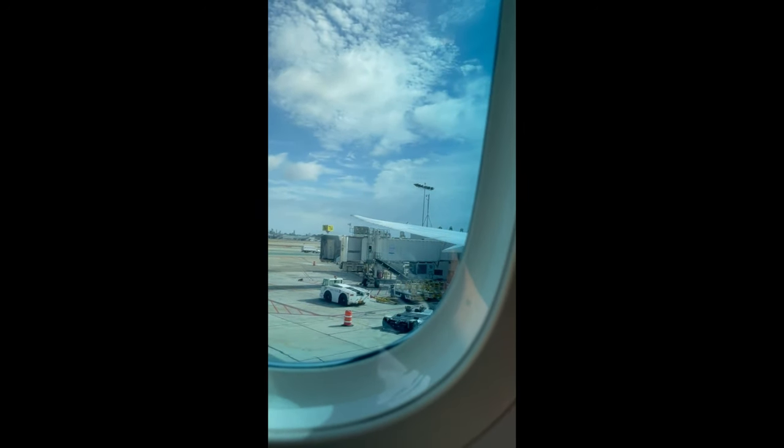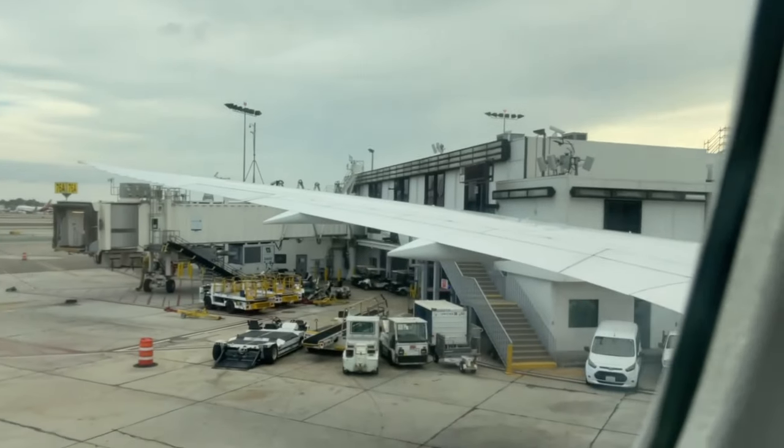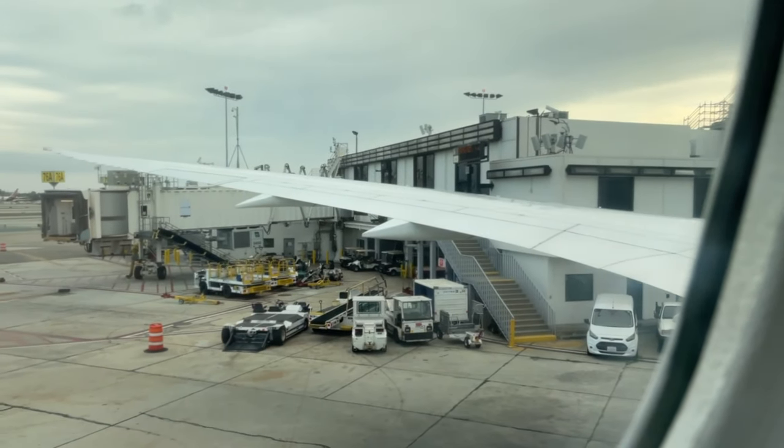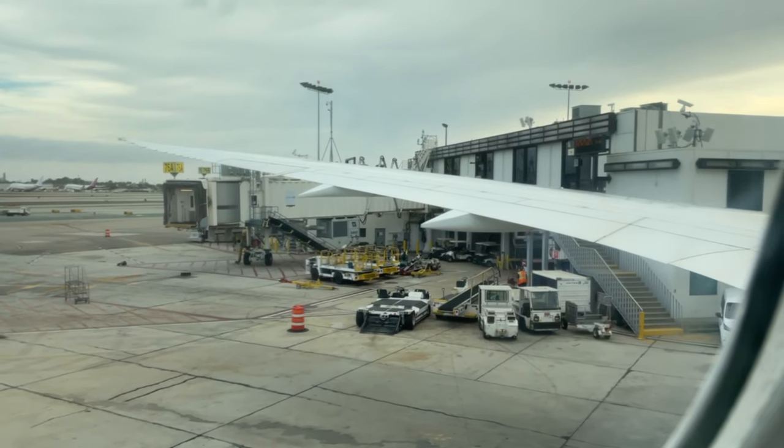So that's clearly dimmable. I'm gonna calm down for a minute. After a half hour delay, we were finally pushing back from gate 76B at LAX.